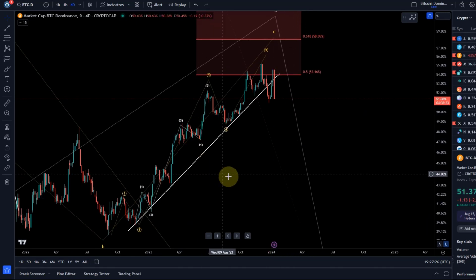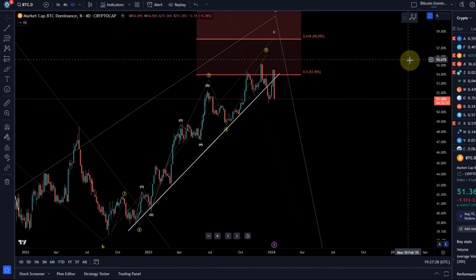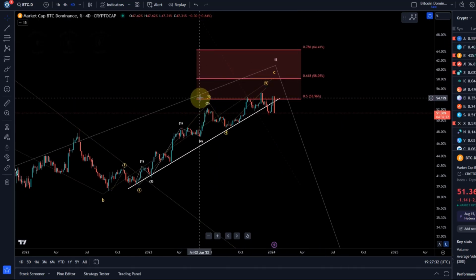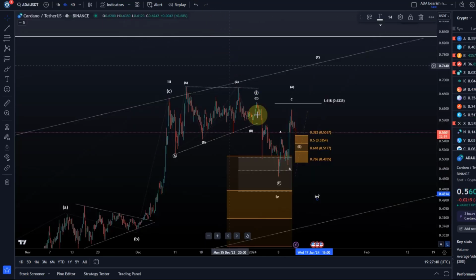Yeah. So I mentioned it already in a few videos that in this area we expect altcoins to start to outperform. So we'll see how that goes. But I think ADA should be clear. There's not really anything else I can add about the ADA chart right now.